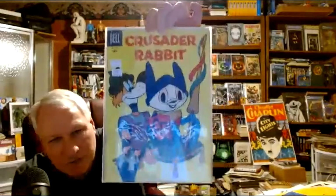Crusader Rabbit. What makes that a variant is you can have an ad on the back or you can have a cartoon. This one is the variant with the Crusader Rabbit cartoon on the back. So there's 2 versions of that. These are early variant covers or books.